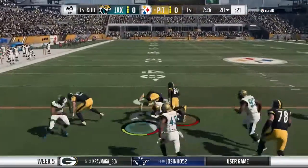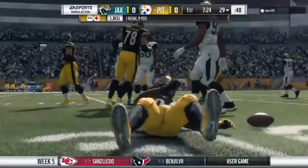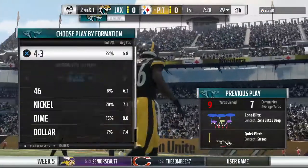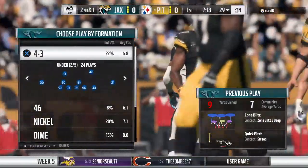Here's the first carry for Le'Veon Bell. And he's able to plow forward up to about the 29, just shy of the 30. 9 yards is the pickup there, and they'll have a 2nd and 1.